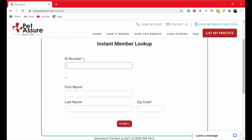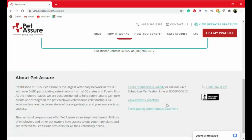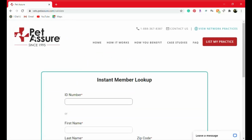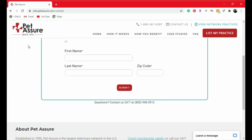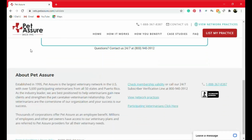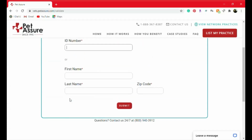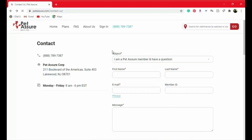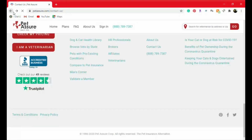Now it has an asterisk, but that's the problem. You don't have your ID with you. Your first, your last name, your zip code. Hit submit. All right. So you're going to be covered. No one's fooling anybody here. You get to the office, no one's making claims using your discount. Show ID. Show ID. Just strengthens the relationship between you, the pet caretaker, and the veterinarian organization. So again, it's all good for you.